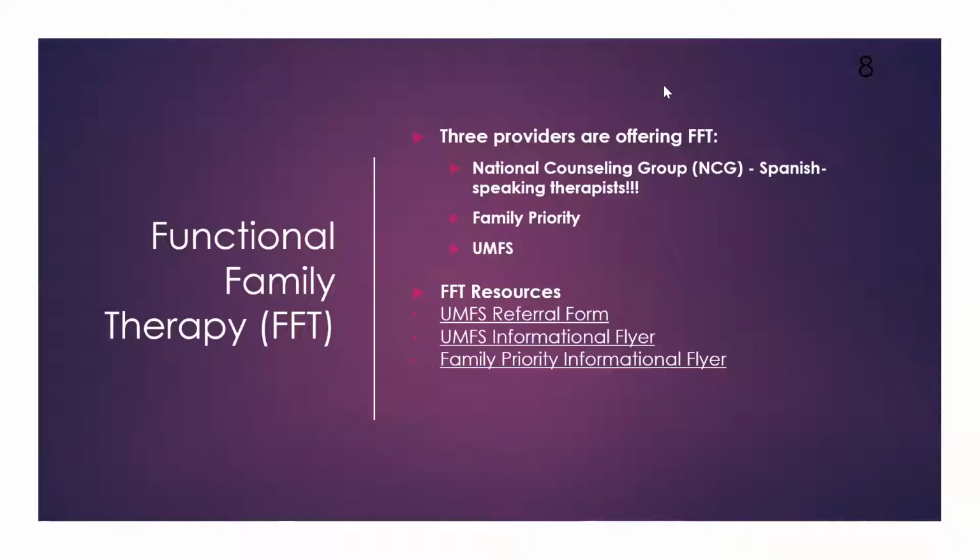And Family Priority was the recipient of one of the training grants, and UMFS is also offering FFT in our community. So to me, in my opinion anyway, FFT is a little bit broader in terms of who it might serve, but the emphasis is on the family unit. So it's really focusing on the interactions between the members of the family, which means there has to be a family. So for children who are in foster care, who are living with foster parents, this might not work for them unless they are very connected to them, and that's more of a permanent type placement.